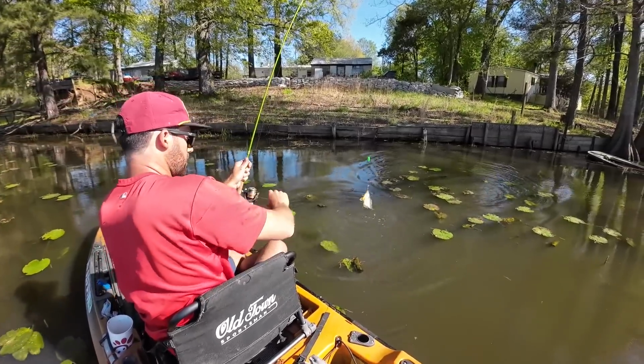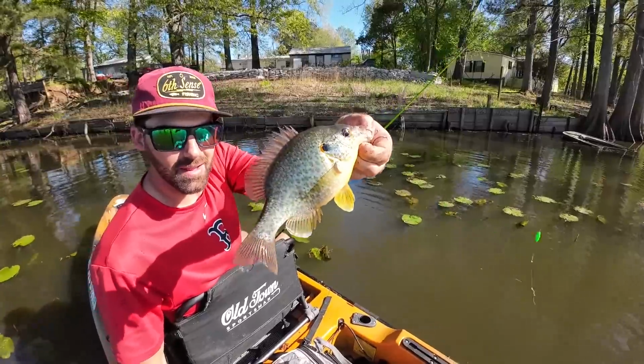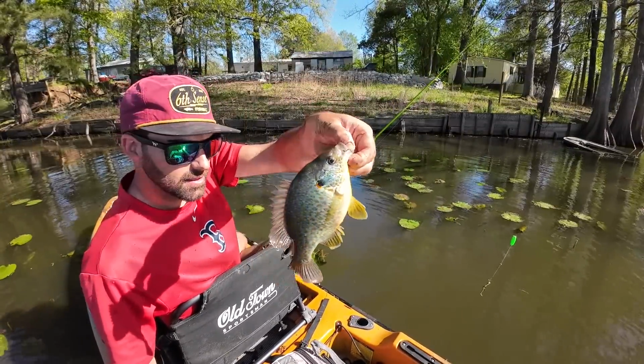Oh, yeah. Oh, man. Oh, there's a big, big Bertha. Big lady right there with some eggs. She's about ready to pop.